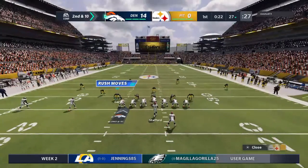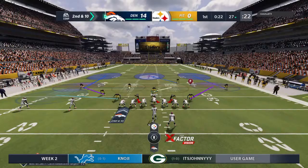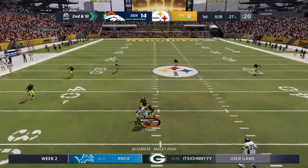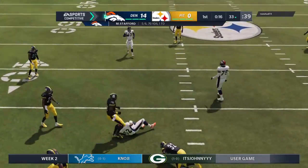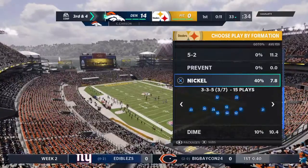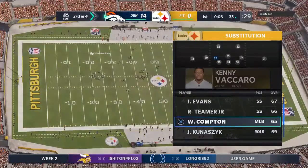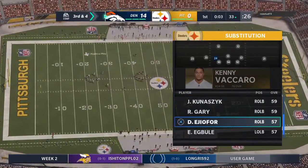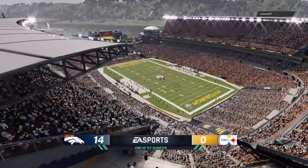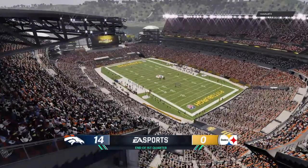2nd and 10 now from the 27. Throwing again, Stafford. That's complete. It's Carson out of the backfield. They get 6. That'll leave them 4. A gain of 6 yards. And it's 3rd down. 14-0 the score. This is the NFL on EA Sports. 14, Steelers, nothing.